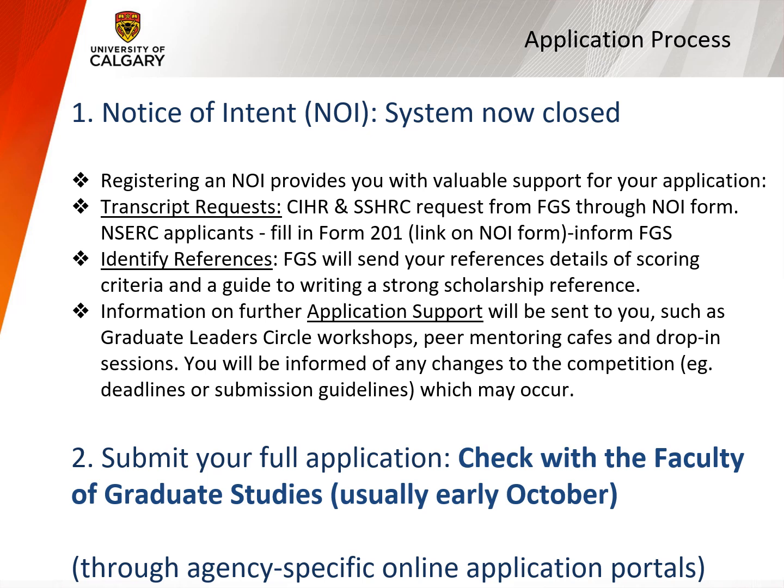The notice of intent has currently closed, but registering for an NOI provides you with valuable support for your application. Transcript requests for CIHR and SSHRC are made through FGS using the NOI form. NSERC applicants will fill in Form 201. This is a link on the NOI form, and you have to inform FGS after doing that. Identifying references will be supported by FGS. So FGS will send your references details of scoring criteria and a guide to writing a strong scholarship reference.